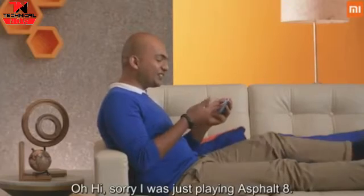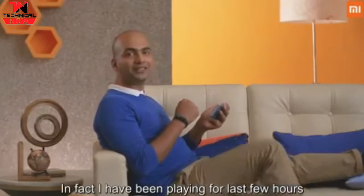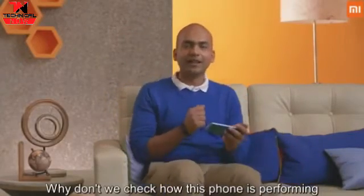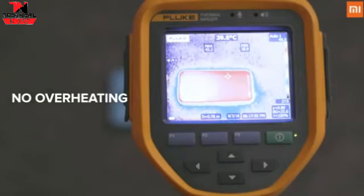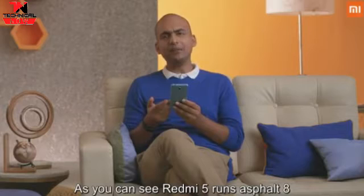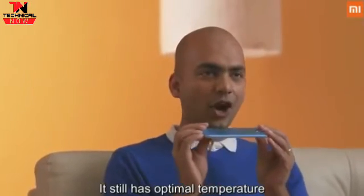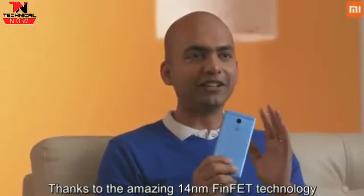Oh hi, sorry, I was just playing Asphalt 8. In fact, I've been playing this game for last few hours. Why don't we check how this phone is performing after few hours of intensive gaming? Wow, no overheating at all. As you can see, Redmi 5 runs Asphalt 8 without breaking a sweat. It still has optimal temperature thanks to the amazing 14nm FinFET technology.